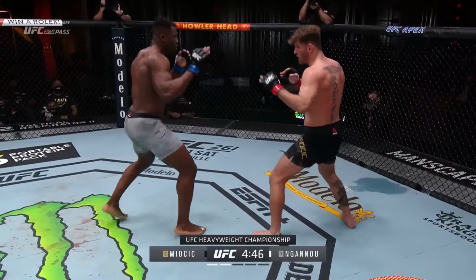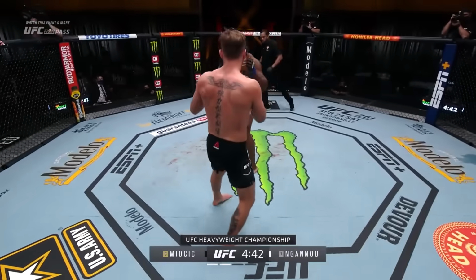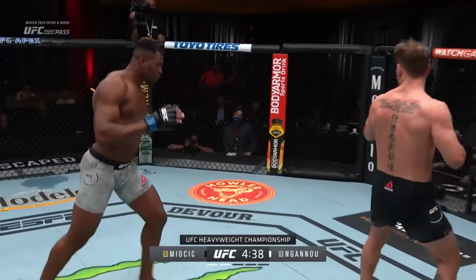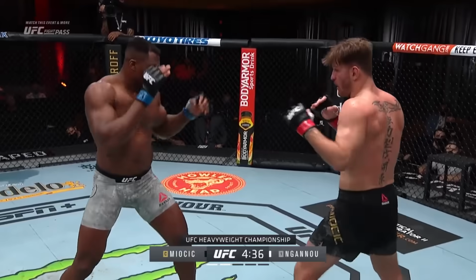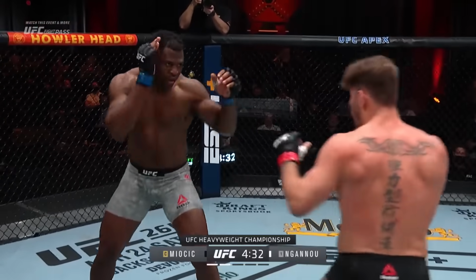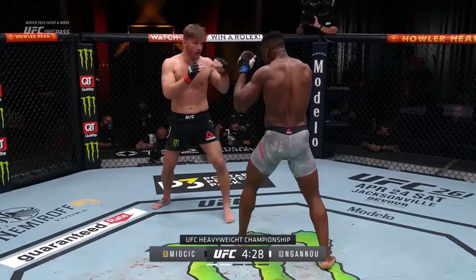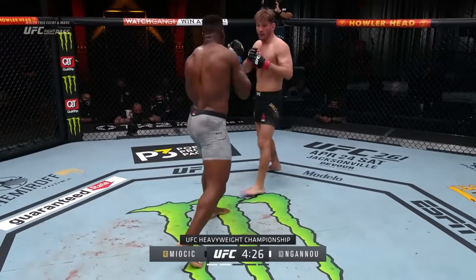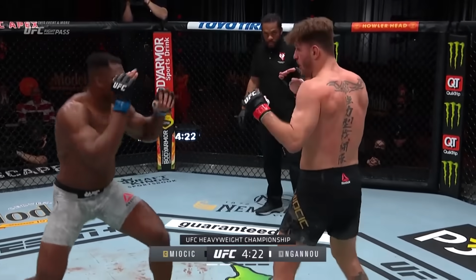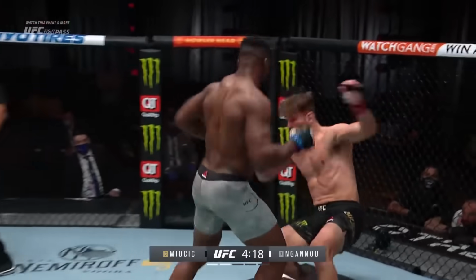Boy, you can hear the corner of Ngannou saying patient, patient, patient. And Stipe's corner is telling him he's got to get the offense going a little bit. Oh, I like that, the jab and then off of the low kick. Nice advance there by the champion. Absolutely. Now Miocic has to enter the fire a little bit in order to force Francis to fight him. And Francis has got to be careful to not load up and leave these big openings.